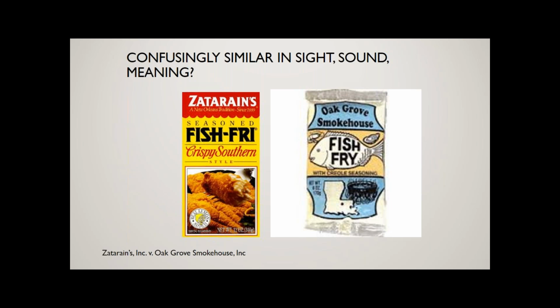But in this case, the defense of fair use kicked in. The court found that Oak Grove really had to use the term fish fry in order to be able to describe their services or their goods, so that they were able to use the mark and they weren't infringing.